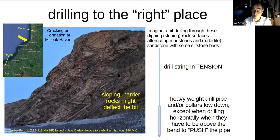One of the really important things in drilling is that the drill string is in tension. The derrick on the rig is just a crane. It holds the weight of the drill string, and that drill string is in tension. It all gets buckled up if you get it wrong.